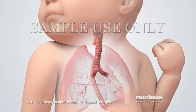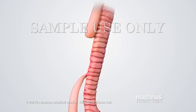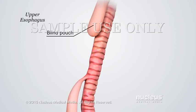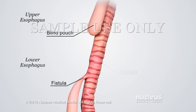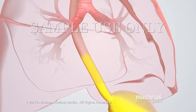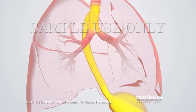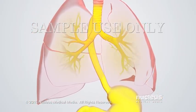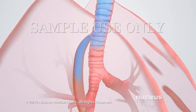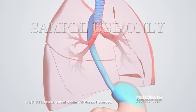Here we see the most common type of tracheoesophageal fistula in a newborn infant. The upper esophagus ends in a blind pouch, and the lower esophagus connects to the trachea. This is a serious problem because stomach contents can travel up the esophagus and pass through the fistula into the trachea and lungs. The fistula can also cause difficulty breathing for the newborn, since air can now bypass the lungs and enter the stomach.